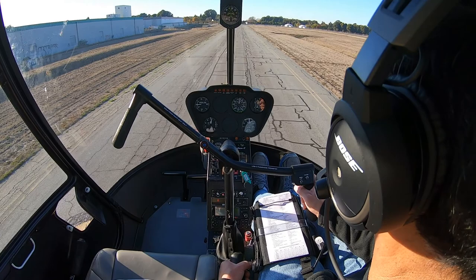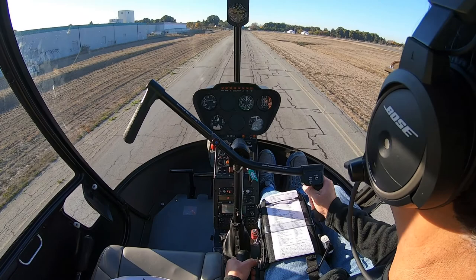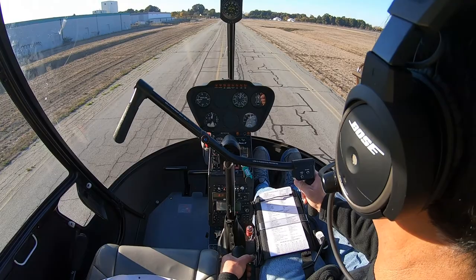Hayward Tower, helicopter 2900 left traffic, spot Charlie. Helicopter 2900, Atomic, left traffic, spot Charlie, clear to take off, clear to land. Clear to take off, clear to land, left traffic, spot Charlie, 2900 Hotel.